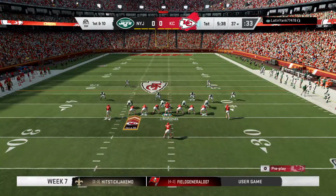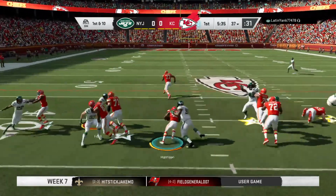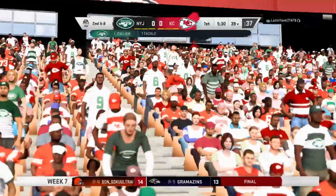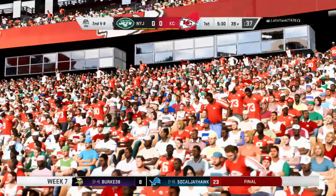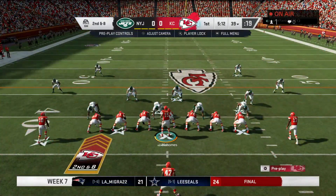Line of scrimmage, the 37 on 1st and 10. They'll try the left side. Harrison. And this winds up a pickup of 2, maybe 2.5 to about the 39. Give him a couple on the carry there. 2nd and 8. The last run good for 2. Here's 2nd and 8.